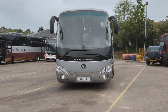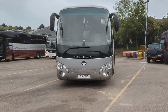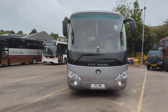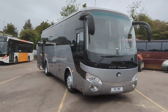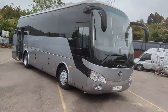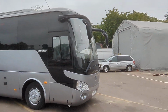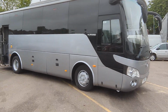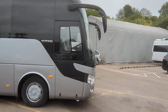Here we have a 2017 on a 67 registration Yutong TC9 34-seat executive mini coach. We are in Luton this morning, a stone's throw from the airport at Theobald's Coach Hire for You, and many other different names this morning. We're going to go with Coach Hire for You. That's the sort of umbrella company, really.